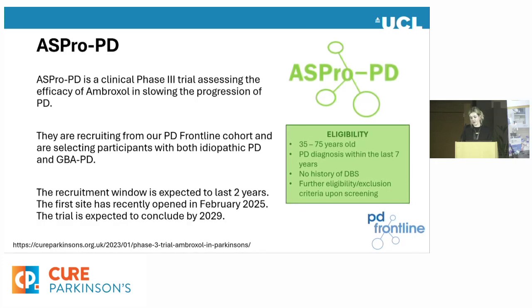The eligibility criteria is 35 to 75 years old. Your disease duration must be within the last 7 years, so we're saying 2018 at any point in that year onwards. No history of DBS, which is deep brain stimulation surgery, and there is further eligibility and exclusion criteria upon further screening, which happens at the site by the doctor or the nurse who is doing the research.